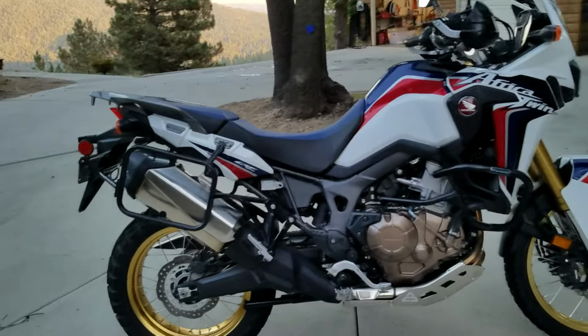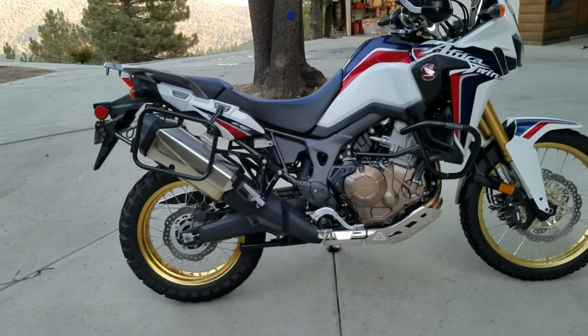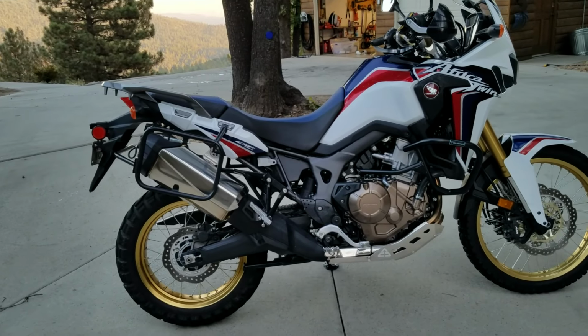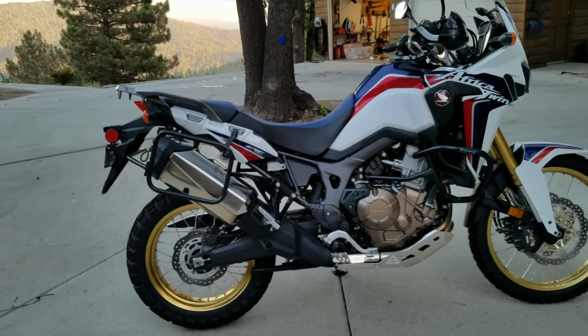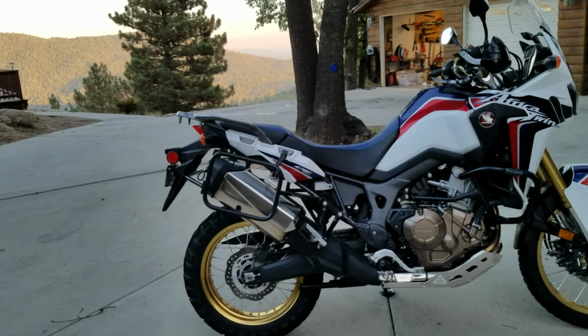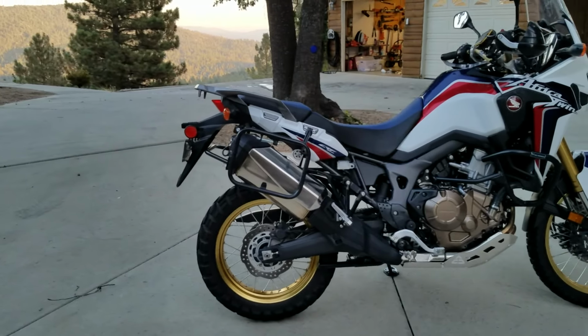The bike does not feel like 500 pounds. With the center of gravity, you can handle and throw this thing through corners off-road better than you can a smaller bike, like a 650 KLR or something like that, or even an 800 GS. This handles better than the 800 GS did, in my opinion.